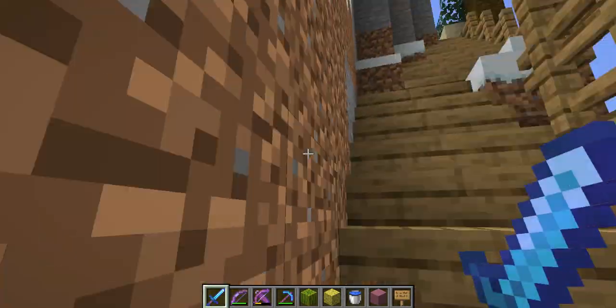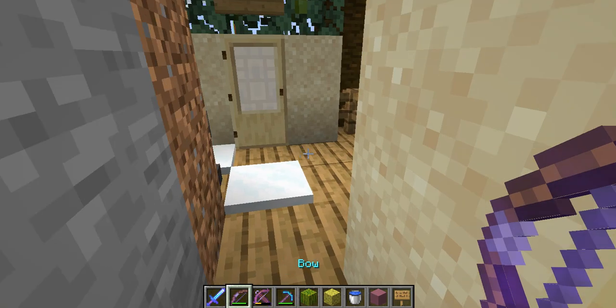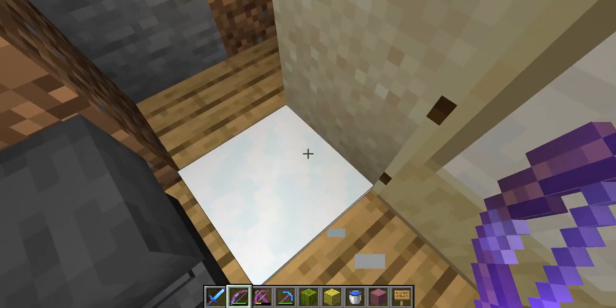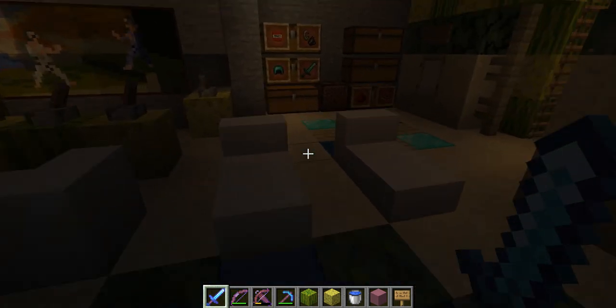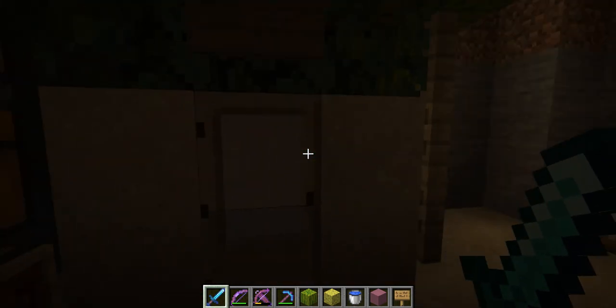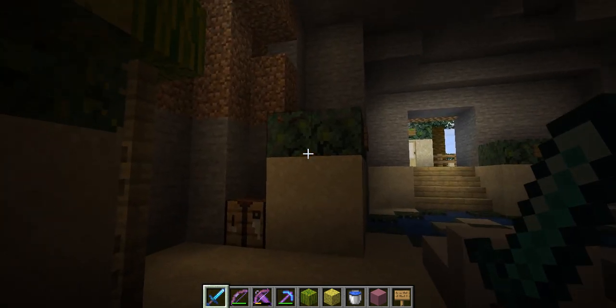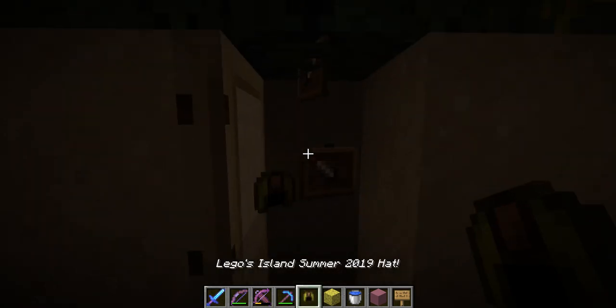And the last thing I need to show you guys is day one of the Legos Island Summer 2019. Now, once again, this is back to being an every 3 day series again, just like we did last year in last year's summer event. Because every 3 days, we did this thing for the series. So let's open it up and claim these two hats.